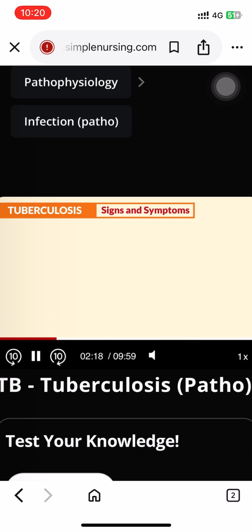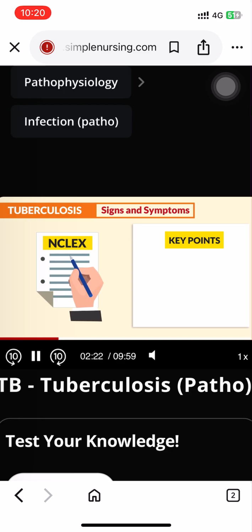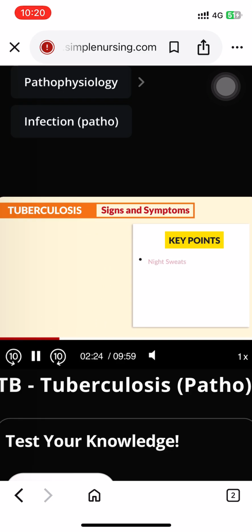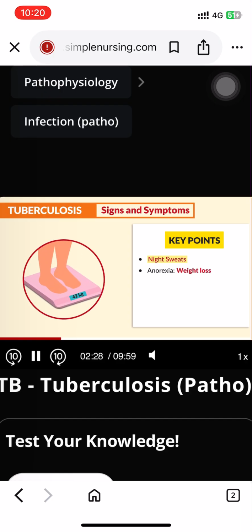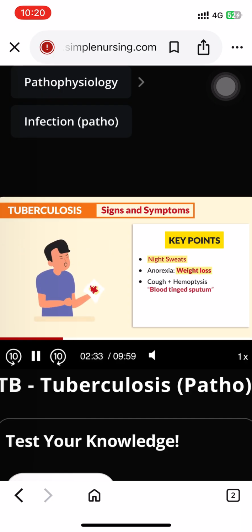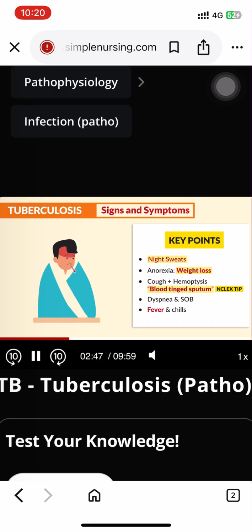Now for the signs and symptoms, these are the key points for the NCLEX and your nursing exams. I would write these down. Number 1 is night sweats. Number 2 is anorexia, or that weight loss. And third, a big one here, is cough and hemoptysis, or basically that blood-tinged sputum. That's probably the biggest NCLEX tip right there. I would write that one down. And next, dyspnea and that shortness of breath, as well as fever and chills.